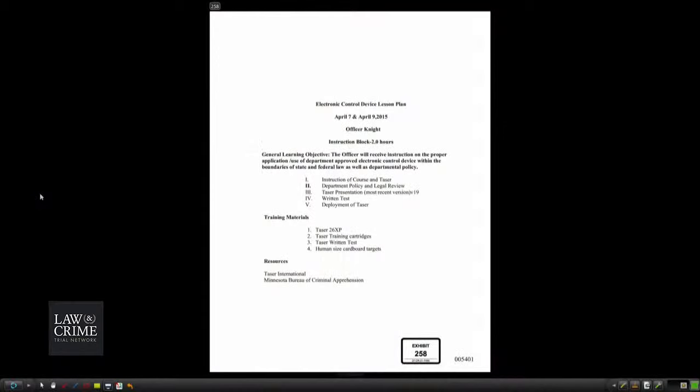All right. Do you see this, then, Exhibit 258 on the stand? Yes. And what is that? It is a lesson plan that was developed by one of our taser instructors. And so is that the sort of lesson plan for the actual taser training? Yes. It's the outline of what we would want to accomplish and do that day.